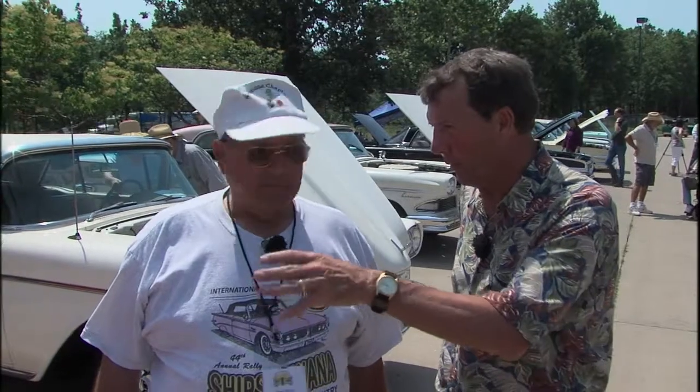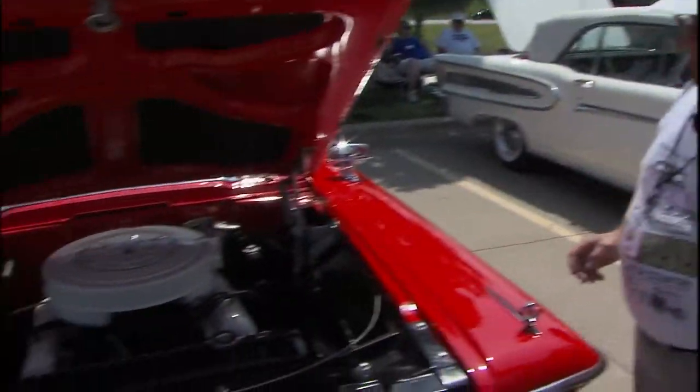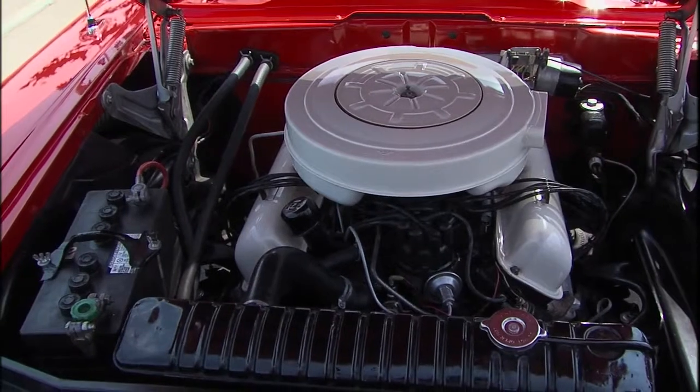Now the others, are they running? 3 are running. And the other 2 are in restoration process. You know, we haven't looked under the hood of one of these yet. Would you show us just what the motor looks like? Sure. This is a 361 V8, 303 horsepower, 400 foot-pounds of torque.